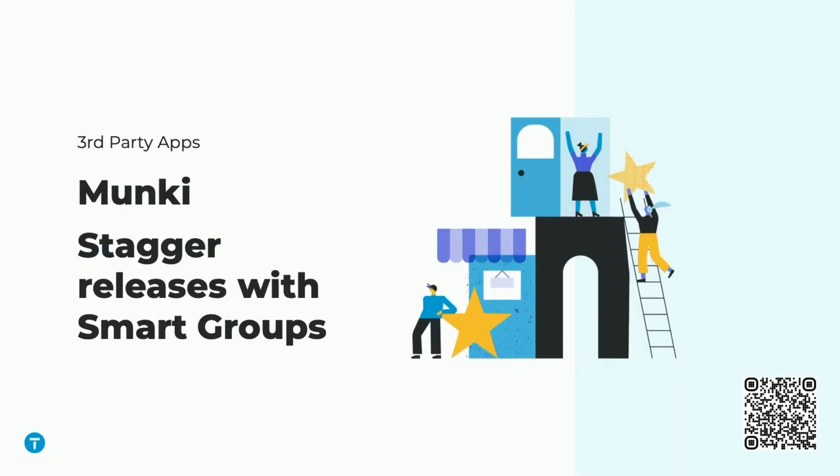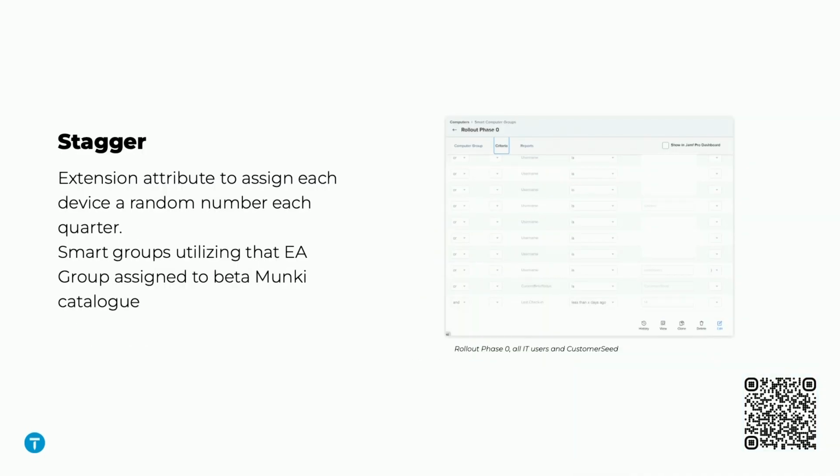This is the way that we're staggering the way that updates go out through Munki. Wow, you can't see anything. The screenshot's in GitHub, so you can see it nice and big. Yeah, so we're using smart groups for that.